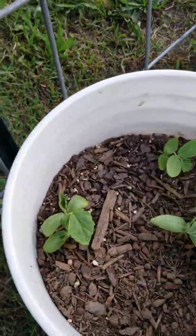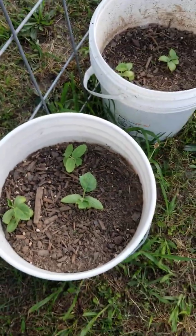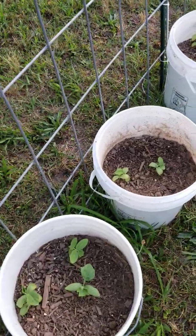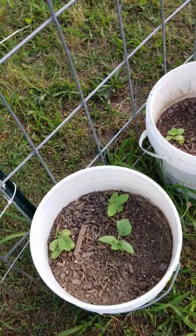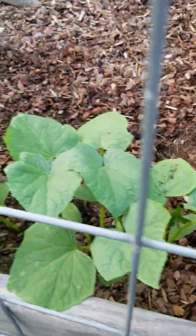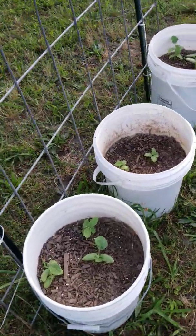This just goes to show you, this was cheap dirt. This was Ace Hardware's potting soil. I think I paid $3 a bag for this. Never again. It can't compare to these. These seeds were planted at the same time. And look how beautiful these are. It just goes to show you, if you're going to skimp out and be cheap on something, don't be cheap with the dirt.